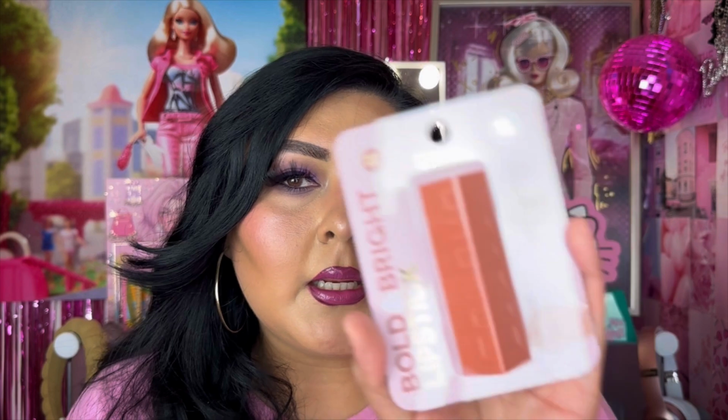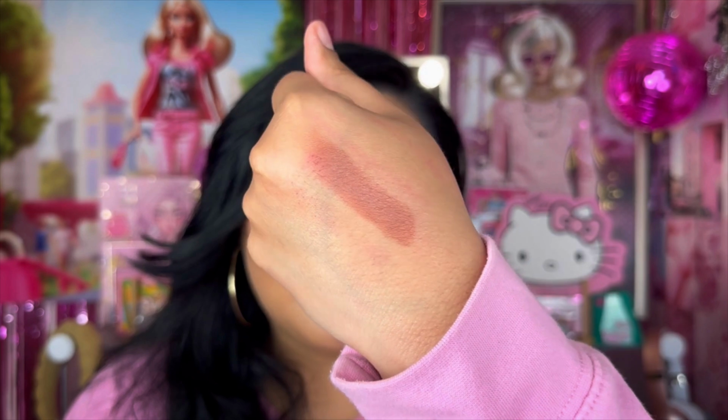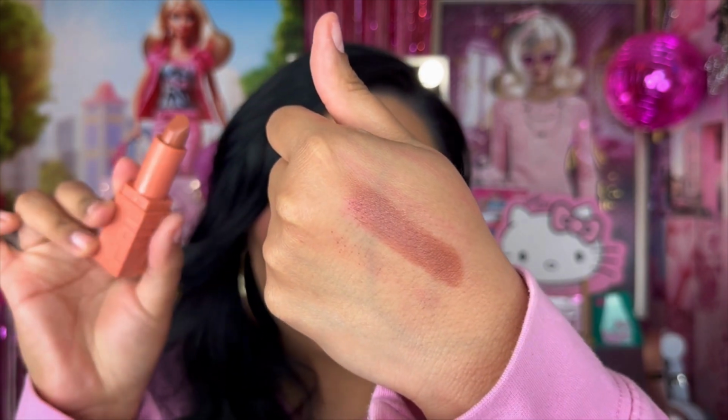Lastly, we have some Beauty Intuition products. We have their Beauty Intuition Bold and Bright lipstick, and this is the one in Honey Nude. It's supposed to moisturize and hydrate as well. And then we have the shade Sweet Pink. So there's a look at the first shade. These are actually really nice, really creamy. I'm really excited for this pink one.